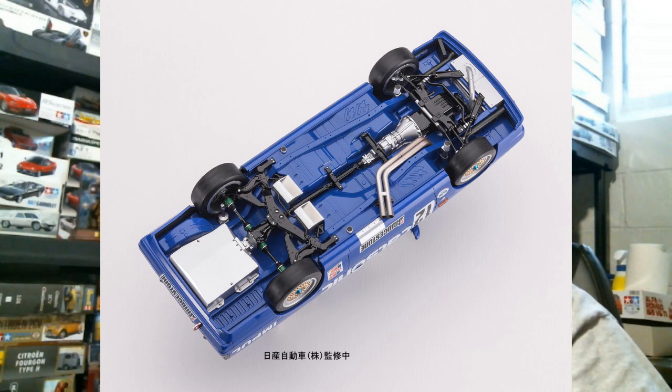You see a little bit more of the race spec-ness, if you will, of this. The little white things with the black inserts in them are the air jack mounts. Of course, there's a racing radiator, a racing fuel tank, some brake ducts in the back, as well as obviously a side exiting exhaust system. So those are your race specific parts.